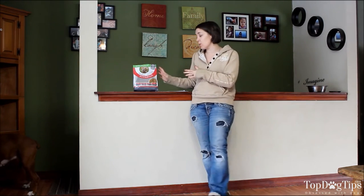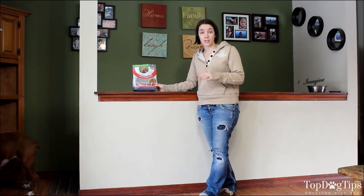So it's much more expensive than the traditional dry kibbles that are on the market. Even the upper end of the dry kibble is going to be about that same price range. So if you're feeding an upper end dry kibble and you're considering switching to a raw dehydrated diet, you're going to be on about the same playing field.